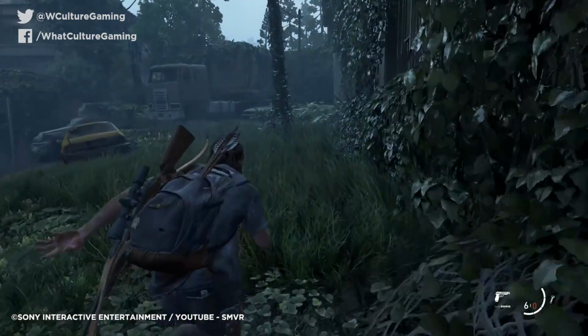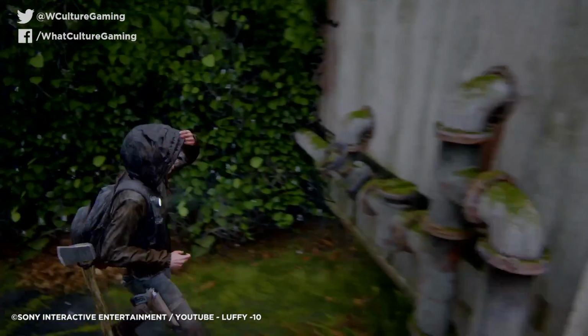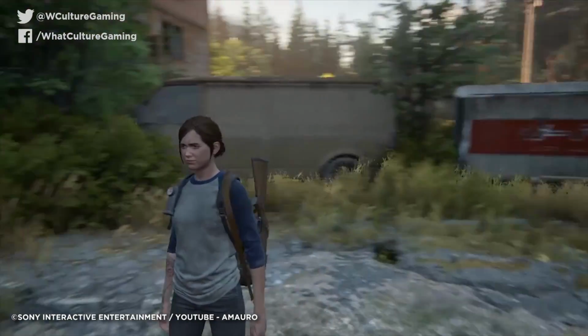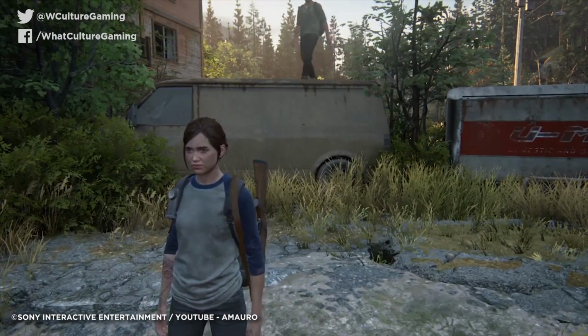Likewise, if you stop moving for a second while it's raining, she'll cover her head with her hoodie and pull it back down when entering a building. Finally, in the second flashback, you'll also notice that her tattoo is yet to be completed.